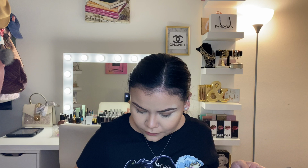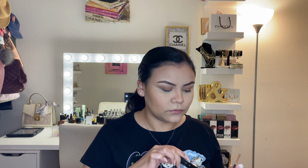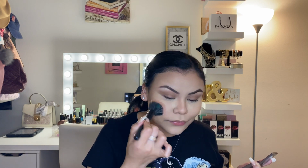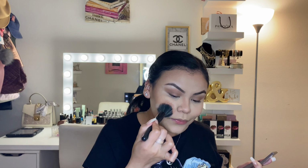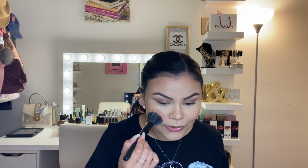All right. Now moving on to blush. I'm gonna be using the Urban Decay Afterglow blush. This is the shade Video. Just slightly tap it and blend it. Need a little more on this side.